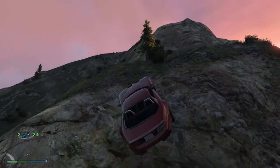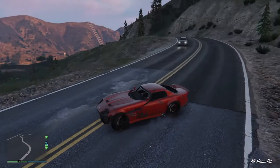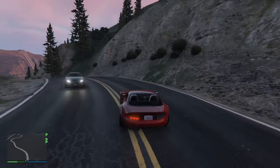Haven't had it on the dyno, so this is all bench racing, but it should be making, let's say 320 to the wheels, maybe 330. Fun car. I enjoy the fact that it revs to 7,000 RPM and has a 5-speed manual. 6-speed would be fun.